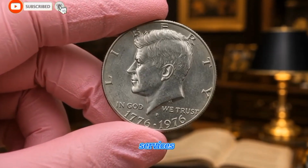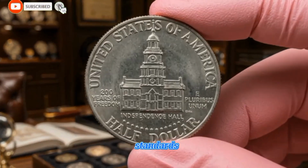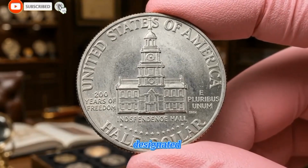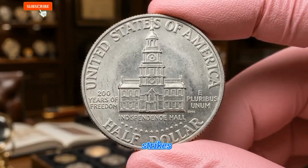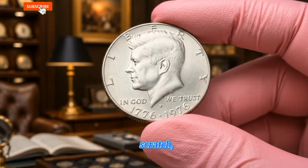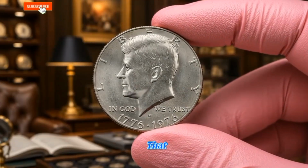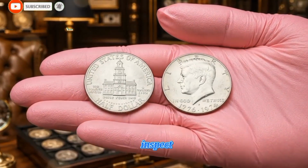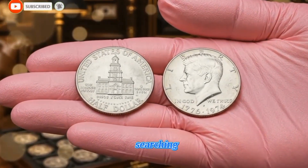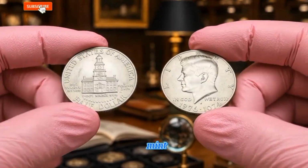Professional grading services evaluate coins using internationally recognized grading standards ranging from heavily worn examples to pristine mint state specimens designated MS70 for circulation strikes or PF70 for proofs. Every tiny contact mark, hairline scratch, spot, or imperfection can influence the final grade. That is why experienced collectors inspect these coins beneath powerful lighting and magnification, searching for flawless luster, sharp details, uninterrupted surfaces, and original mint brilliance.